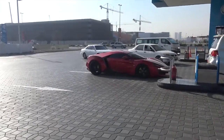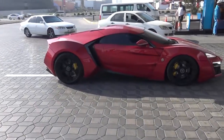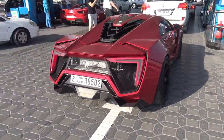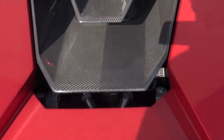And to be joined by something like this is an incredibly special occasion. Just look at it. It's the first time I've seen it just now joining us on the road. It's just got so much presence and it looks like nothing I have ever seen. Look at the sculpture on this thing. These layers of carbon. Oh, but so far, take it from me, this is absolutely awesome.